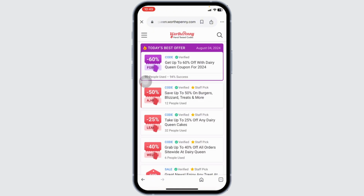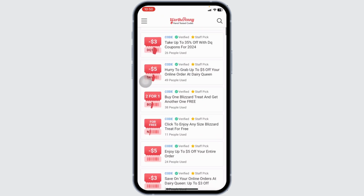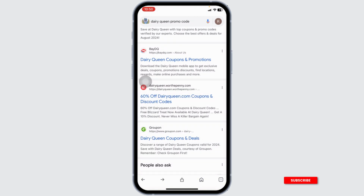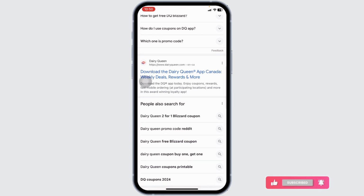Likewise, you can also give a try to other offers, as in this website, you're gonna find tons of offers and deals for Dairy Queen. To grab any of the offer, you have to use the same exact steps. Lastly, hit back. Once you're in this website section, you can also check out other websites, as other websites will also provide you working coupon codes for Dairy Queen. So this is how you can easily find working Dairy Queen promo codes.